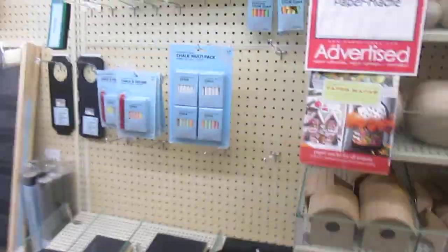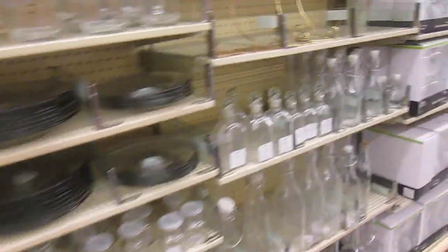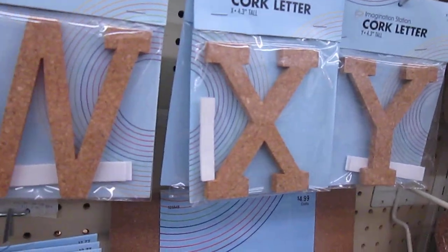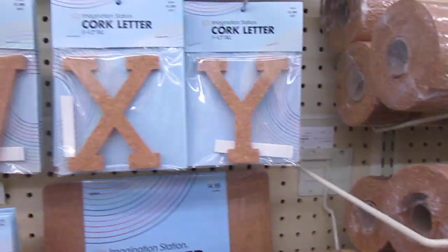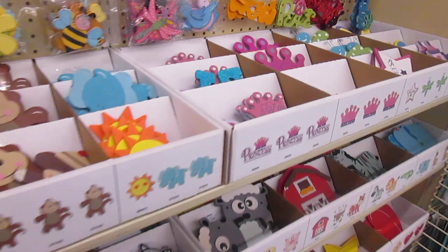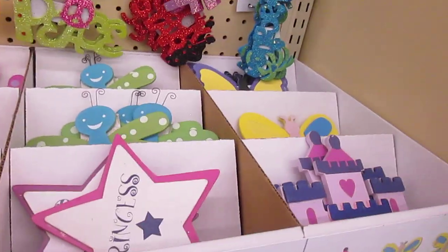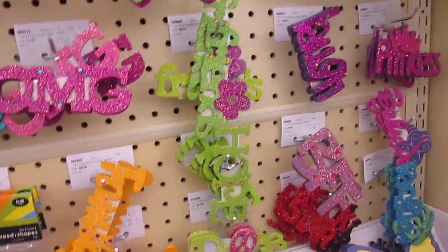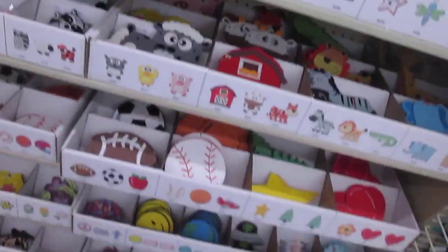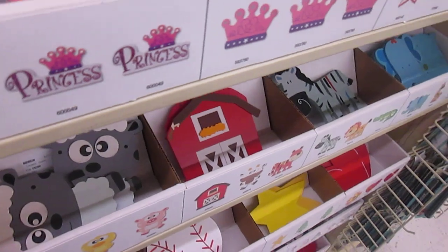And you can make these out of cute makeup holder jars. These are really pretty. Love these. Oh, these are cork lettering. They don't sit up though. That's cork. Oh, this is cute. Oh, I like this. This is pretty. Look at this one.